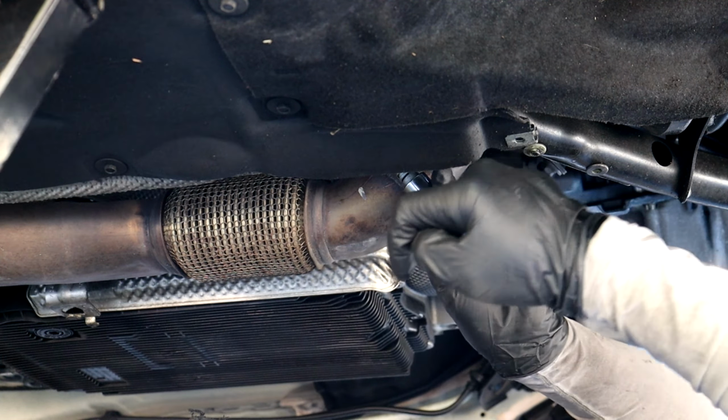So yeah, this is definitely doable at home if you have a jack and a couple of sockets and socket wrenches and stuff like that. So definitely consider trying to do this yourself if you need a SMOG check and you have a catless downpipe or high flow downpipe. You could definitely easily switch back to your stock catalytic converter just to do the SMOG check. So yeah, definitely not much of a hassle so far for me.